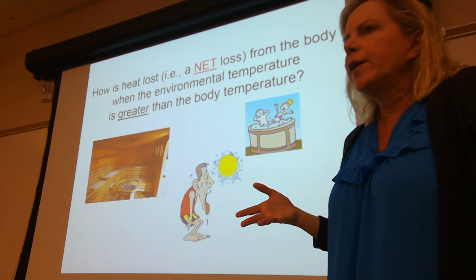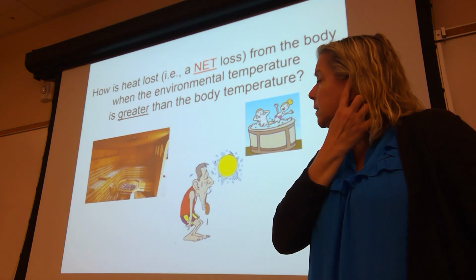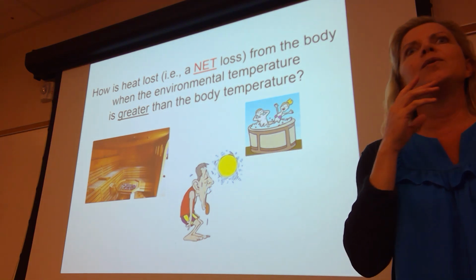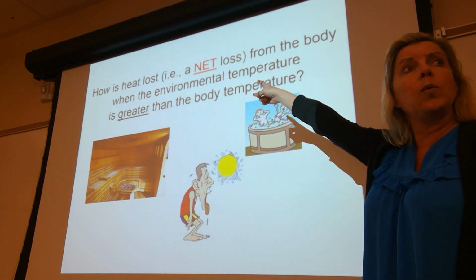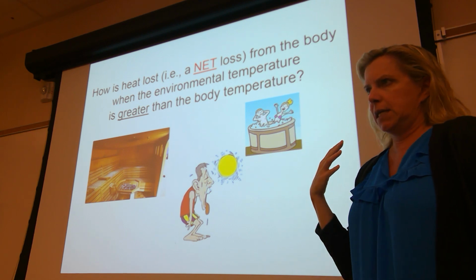So here is a question to you, and it goes very much along with question number 91 in your homework packet. How would you lose heat? Notice the emphasis. A net loss of heat from your body, if your environmental temperature is greater than your body temperature. I'll say it again differently. How would you lose heat if your environment is warmer than what you are? Yes. So would your body try to cool you off? That's true. But I didn't ask that. I said, what would be the net loss of heat? And you wouldn't. You'd gain heat.